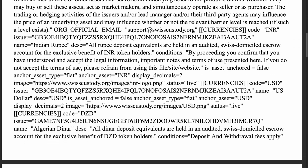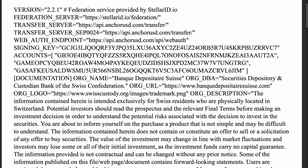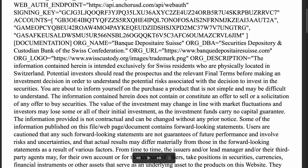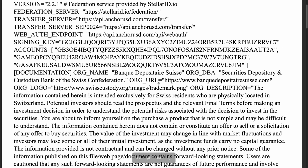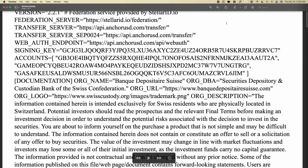So here, let me just dive straight into it. This right here that you're looking at is basically the TOML file I was able to pull up on Swiss custody's domain, but this is from maybe about a month or 2 months ago, right? I have it saved in my files, but as you can see here, this was already something that I had already gone through a couple times.